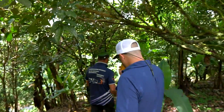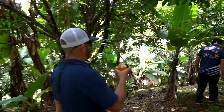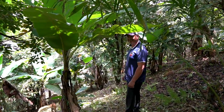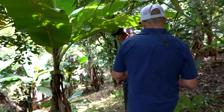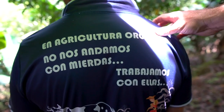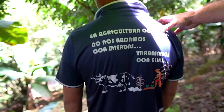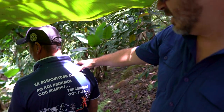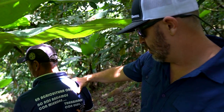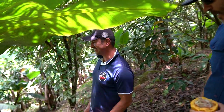What is that shirt? Is that his farm holding the soil? I just noticed. I thought it was a soccer shirt. Sí, ese es su finca, ¿verdad? Huh? Yeah, yeah. It is? That's a finca? Yeah, that's his farm. Show it off. Let's see. Okay, en agricultura orgánica no nos andamos con mierdas. So basically it says, in organic agriculture, we're not afraid of shit. We work with it. Ha ha! I dig.